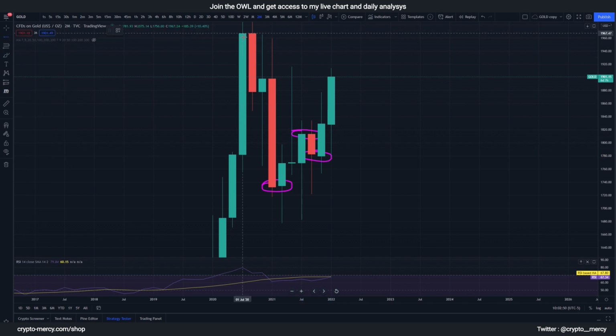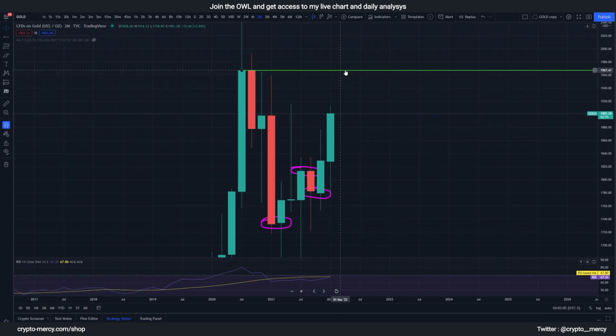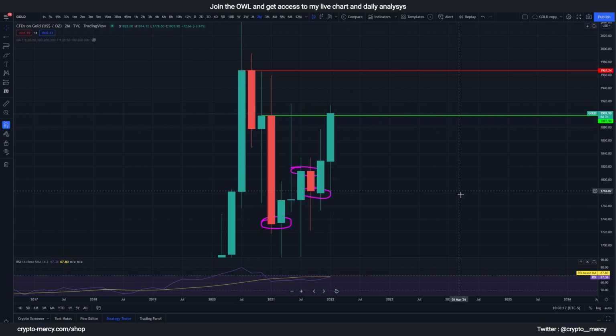this is going to be a resistance to watch, and I'm going to use the magnet at 1967.24, gold will meet resistance. And now just breaking out from that resistance, now new support is 1897.90, which this resistance is something that we're going to have to watch.